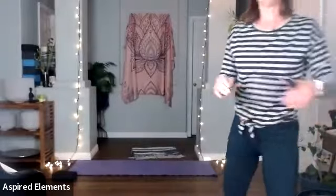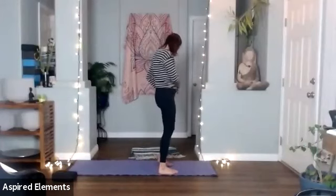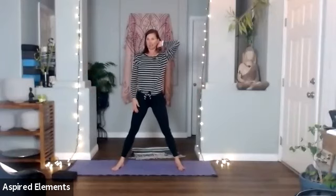Move my chair. Okay. So we're going to actually start out opening up with our mat so wide. So we're opening up wide today. Okay, let's get everybody. Good.